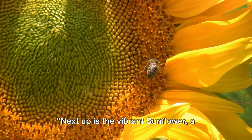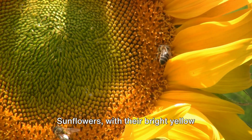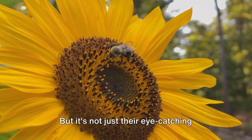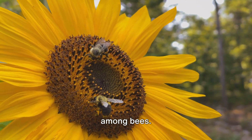Next up is the vibrant sunflower, a bee's best friend. Sunflowers, with their bright yellow petals and dark centers, are like a beacon of light that calls out to bees, attracting them from miles away. But it's not just their eye-catching appearance that makes them a favorite among bees.